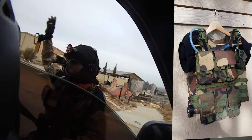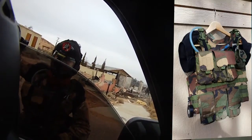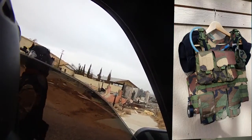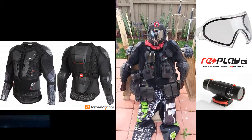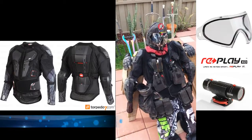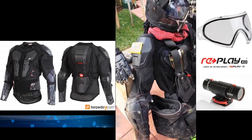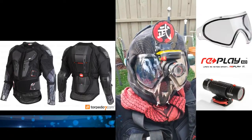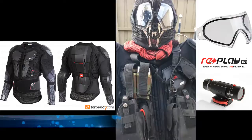Here comes my armor. This is what I use for Milsim events when I need to wear something green. Anyhow, let's get to the real thing. So Ninja, what are you wearing? I don't see it in any airsoft shop. Well, you won't. It is a motocross armor. This is the EVS G6. I've outfitted this armor specifically for airsoft, put a bunch of stuff on there that you would use.